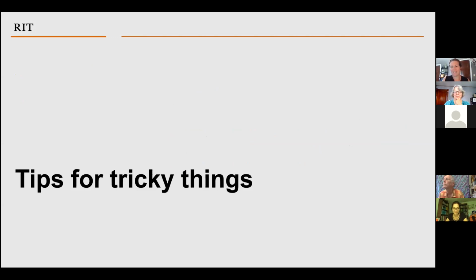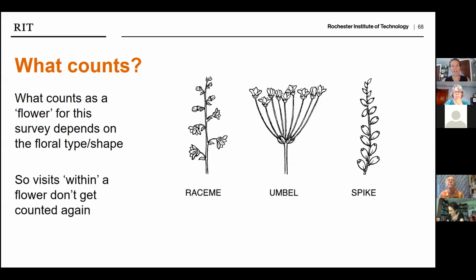So there's a couple things that I think of, one of which that I think is important, and this is why there's an ID guide for both flowers and insects for this activity, is that what counts as a flower in the research literature for doing these focal floral observations depends on the type of flower. So an umbel counts as one flower, whereas a spike counts as one flower, whereas an open flower counts as one flower. So visits within the umbel do not count as multiple visits. Students will very much overcount.